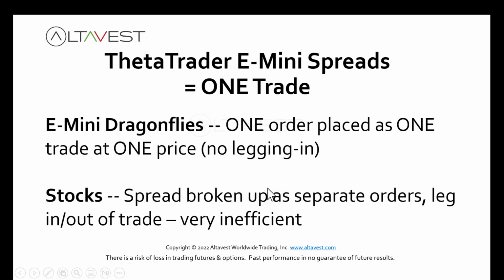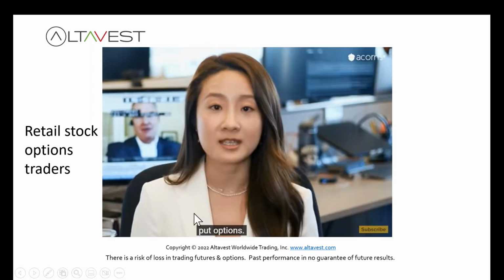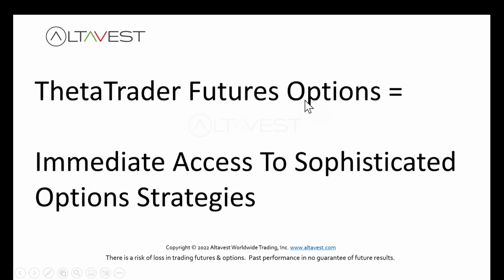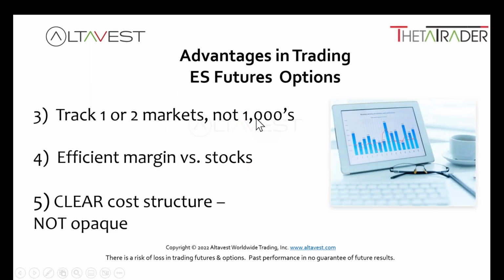Now, retail stock options traders, let's go back to our presentation here. She says most retail stock traders only have access to the most basic call and put options. They don't have access to option spreads or other more sophisticated strategies. But ThetaTrader allows you access immediately to these sophisticated option strategies. So you can track one or two markets, not thousands, with efficient margin versus stocks, and a clear cost structure, not opaque.